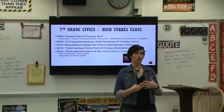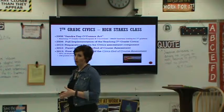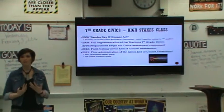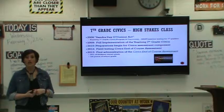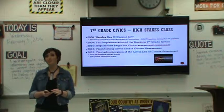And the legislature loved the idea. So in 2008, her bill was passed. It was called the Sandra Day O'Connor Act. And in 2009, 7th grade classes around the state of Florida totally revamped their curriculum to include this year-long civics program. Then over the course of the next few school years, the legislation changed to include an assessment component.